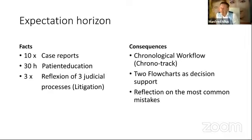And the summary, and now we'll come to the end, it's almost 45 minutes. I showed you 10 case reports, different parts of implantation, augmentation, and communication. I talked about 30 hours of patient education. That means in 10 case reports, 3 hours minimum of patient education, showing different possibilities.